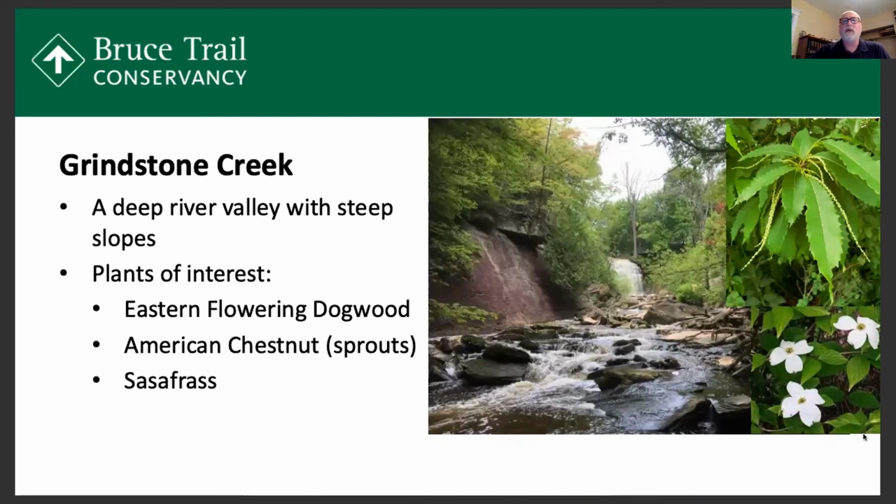So Grindstone Creek is a deep river valley with really steep slopes. But if you're attentive, you can find some interesting species along these slopes. Eastern flowering dogwood is a species at risk. And you can see the flowers in the bottom right corner of the screen. And we find that in somewhat abundance along Grindstone Creek. You can see it flowering in early spring. It's a beautiful, beautiful little shrubby tree.